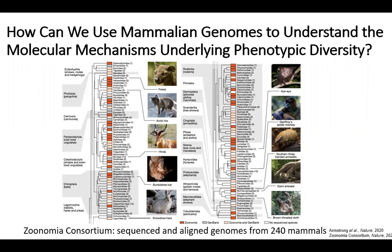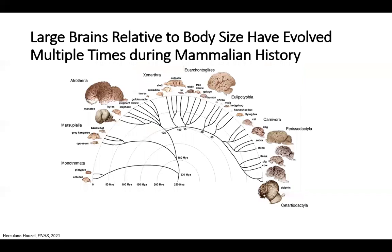The Zoonomia Consortium has sequenced and aligned 240 genomes from 240 different mammals. And this then provides us with an incredible opportunity to try to understand the mechanisms underlying some of our phenotypic diversity by comparing genomes from different mammals. To motivate how we do this, I'm going to talk about the phenotype of brain size relative to body size.